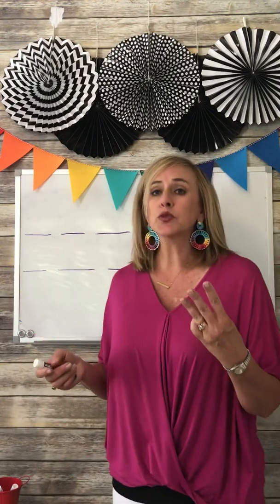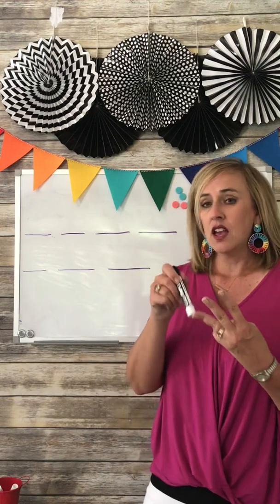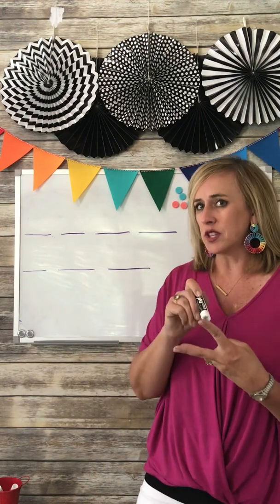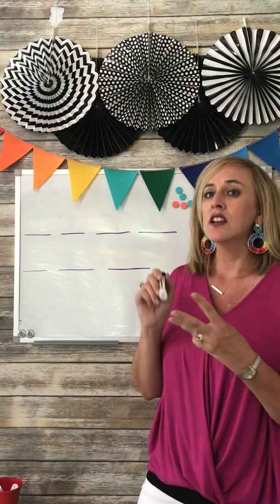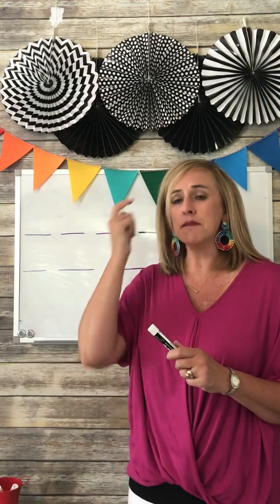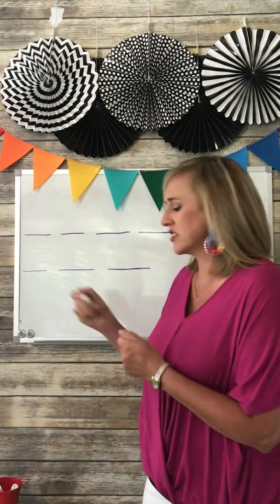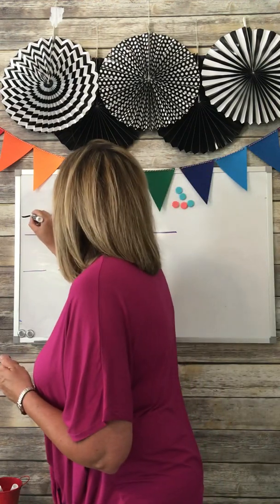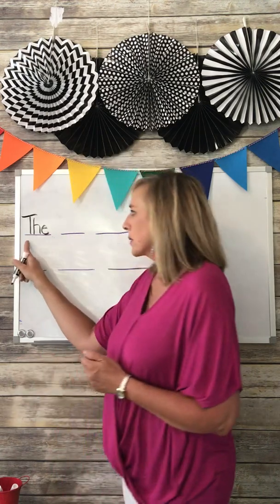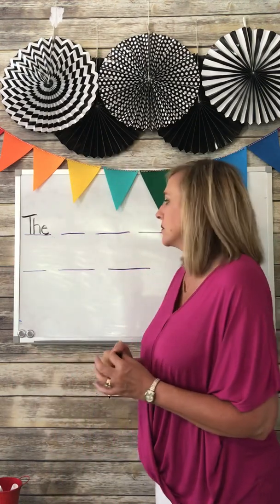You know, we have 3 rules for writing a good sentence. Did we start with the uppercase letter? Are our words spelled correctly? Did we use the correct punctuation? So our first word is the. It's a sight word. It's that word we just had to have pictured in our brain and memorized. Let's call out those letters. T-H-E. Good. T-H-E spells the. We're using an uppercase T because it starts our sentence.